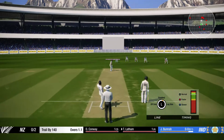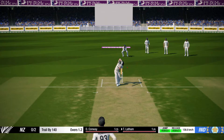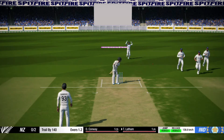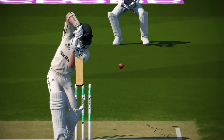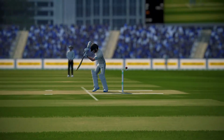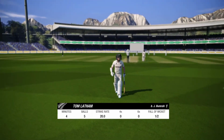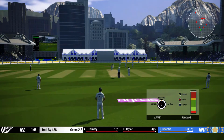Beautiful start with Jasprit Bumrah. Oh, has it got him? Yes, he has. This time around, it's nicked the bat, it's hit the wicket. Bumrah again with the breakthrough, just nicking the bails away. Oh, Latham's gone the second time against Jasprit Bumrah. First innings, he got him. Second innings, he got him again.